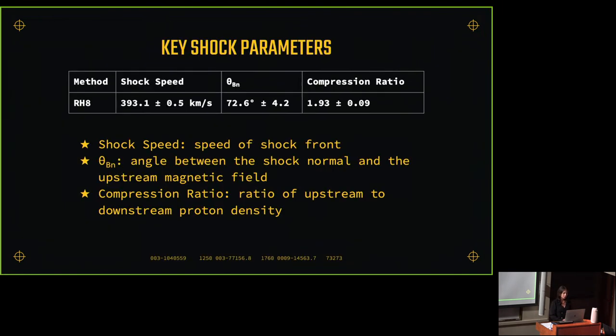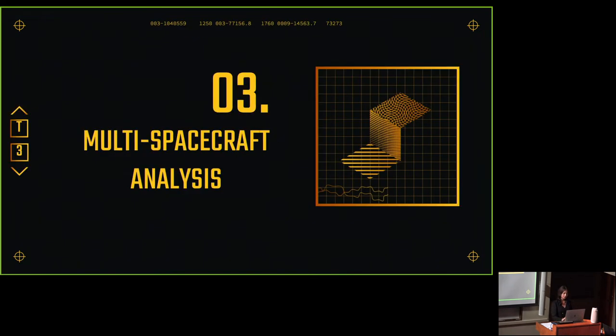Seeing that we went from greater than 1 to less than 1, we have a shock. So now that we have verified its status as a shock event, we can now look into the key shock parameters. The results that we are primarily concerned with from this portion, of course, are the speed of the shock, as well as the compression ratio and theta Bn. And now that we have successfully completed our single spacecraft analysis, we must now corroborate these shock events using the three other spacecraft in reference to Wind.